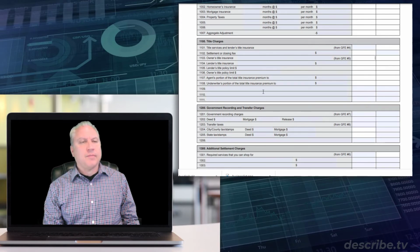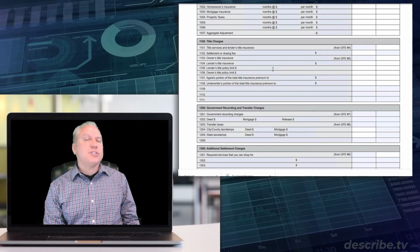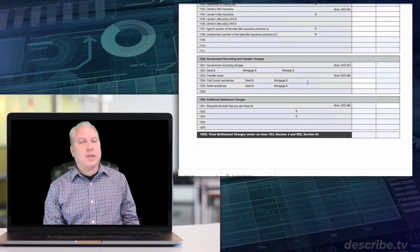But you may be able to offset that in terms of other title services. You can ask them. Agent's portion of the total title insurance premium. What does that mean? Well, they're going to get a commission on that title insurance. So whatever the title insurance policy is, let's say it's $1,200, they're going to receive a commission for producing that policy. And you'll see what that amount is here. And then the underwriter will also get the rest of it, the actual title company.